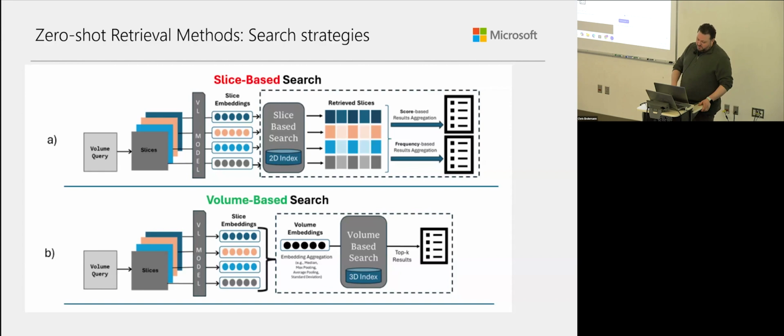Also there's aggregation, where you combine the slices exactly like in the outlier detection, using some sort of aggregation: mean, median, max, pooling, those types of things across the image vectors. That generates a new index based on the entire volume, and now you can use that to do your search.